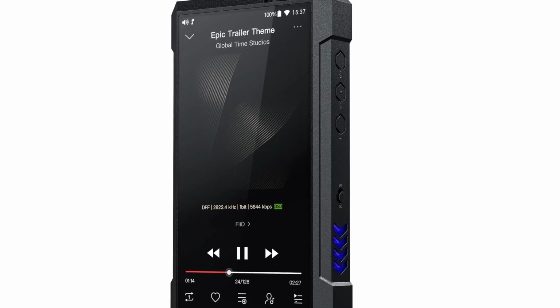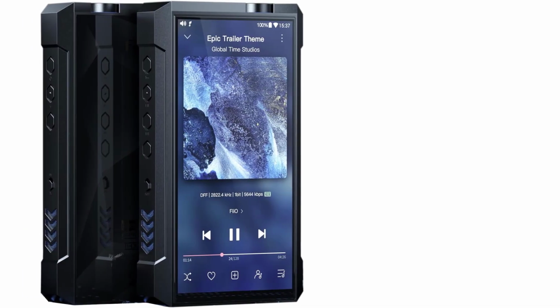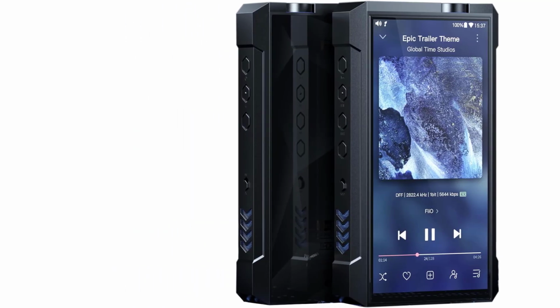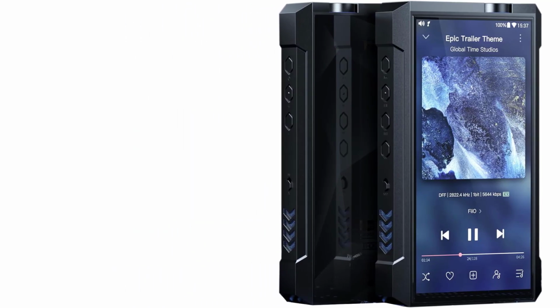The Fiio M17 is an exercise in lunacy, a way to see how far we can push the hobby, and Fiio has certainly pushed this one. It's crazy, but it's equally brilliant.